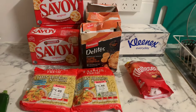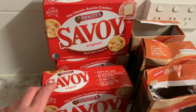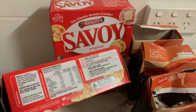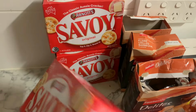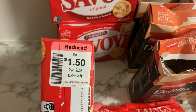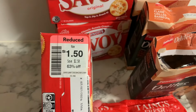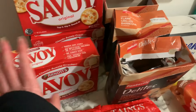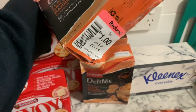Thursday is here, which means I get to do a markdown shopping at Foodland. It's one of my most favorite places to go markdown shopping, and I get some very good bargains. So I picked up 4 packets of these Savoy chips on clearance for $1.50. I thought that was an absolute bargain because this is a brand product. Not that I really care about that, because to me a cracker is a cracker, but a packet of these crackers are $1.65 home brand. So that's where a markdown trumps home brand.